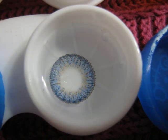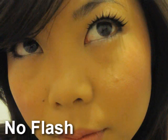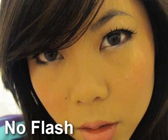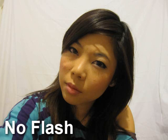And for some reason, these nature ones, even though they say they're 14 millimeters, they don't do very much for enlargement. I pushed them around, and it's about the same size as my iris. And I was like, what's wrong? I thought that my iris was already really big, but other circle lenses enlarge them a lot more.